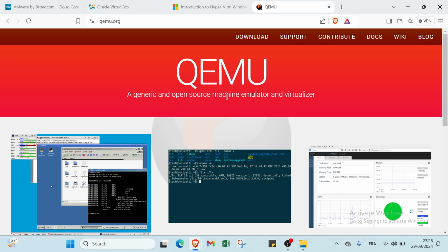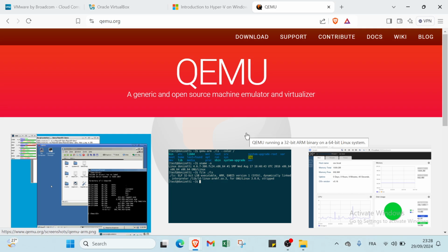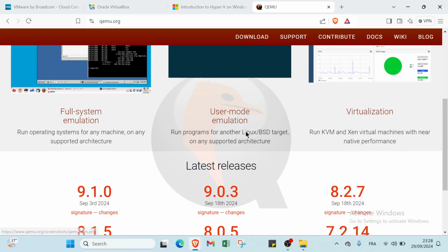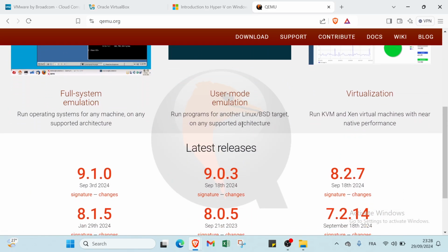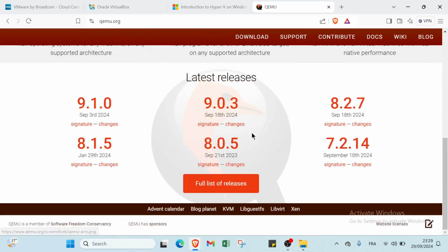So here we have a generic and open source machine emulator and virtualizer. QEMU is an open source machine emulator and virtualizer that enables users to run multiple operating systems on various hardware architectures. Its key benefits include flexibility as it supports a wide range of guest OS types and architectures from ARM. So here we have also full system emulation, user mode emulation, and virtualization also. Contact with the information and you get started. We have also a full list of releases and the latest releases.